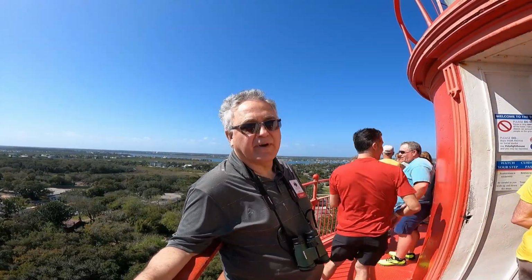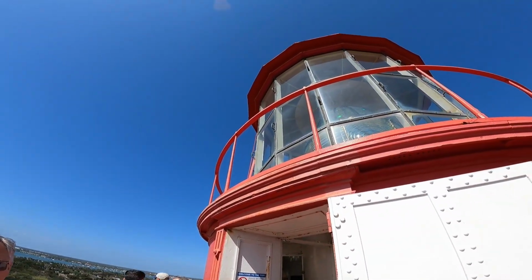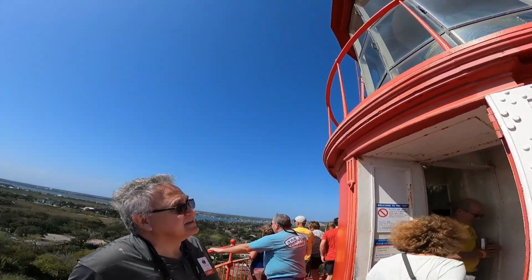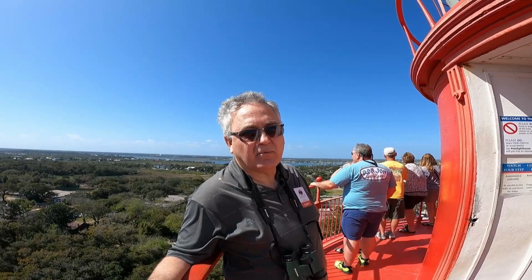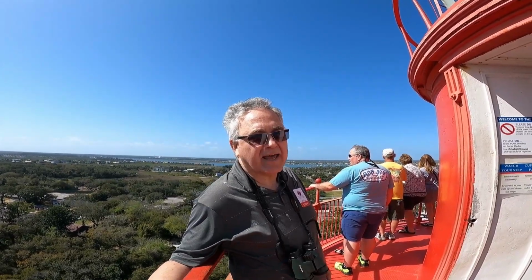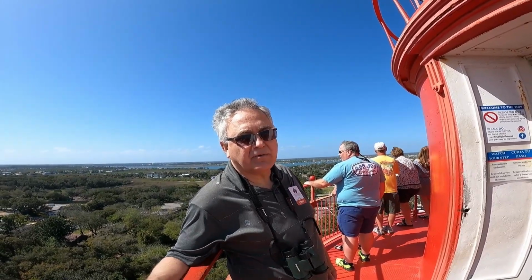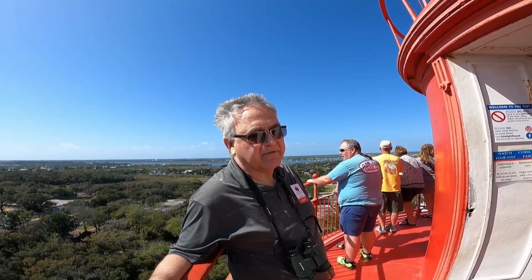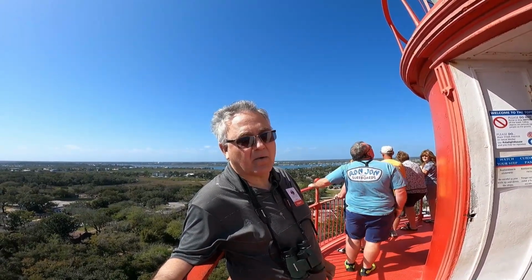We have our original Fresnel lens still in the top of the tower. It's a first order Fresnel lens, 9 feet tall, 2 tons in weight, 6 feet in diameter with 370 pieces of glass in that structure. All but 19 pieces are still original, and we're one of very few lighthouses that still have their first order lens in the top of the tower.